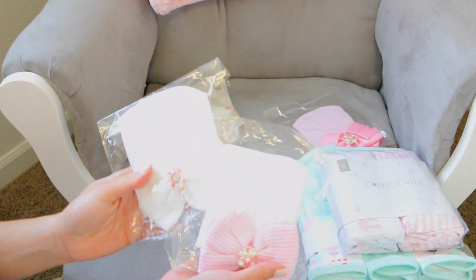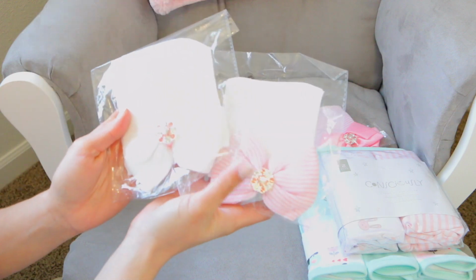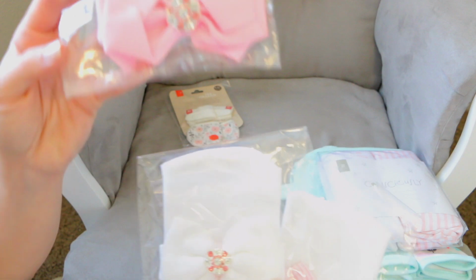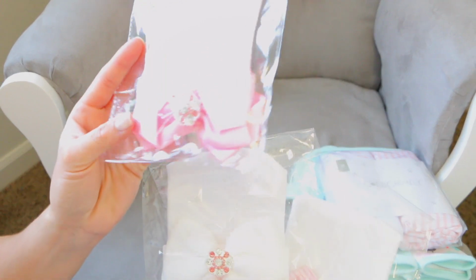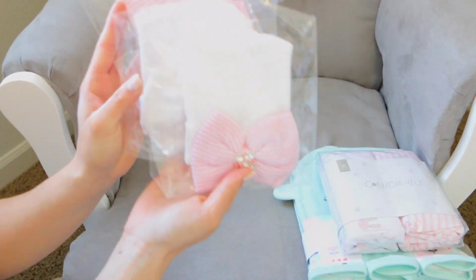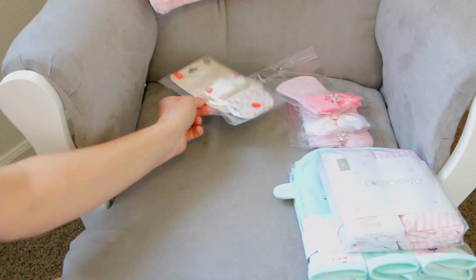Also on the registry, I had put on there some bedazzled hospital hats, and these came in a pack of 3, and I'll just show you up close. Hopefully the camera will focus. It's plastic, it's not metal or anything like that, little rhinestones. And so just a couple different varieties that I'm going to bring with me. I might just bring maybe the white one with me to the hospital.